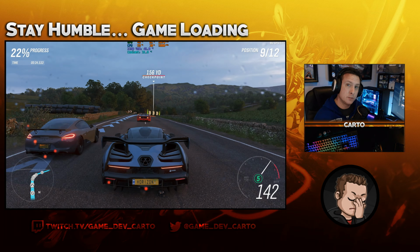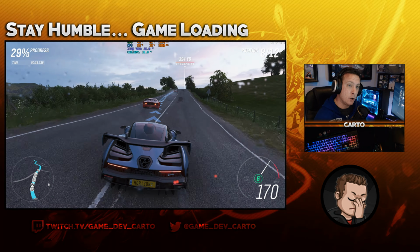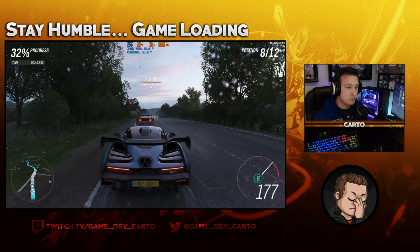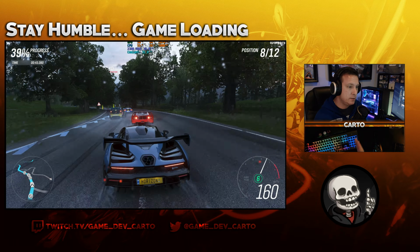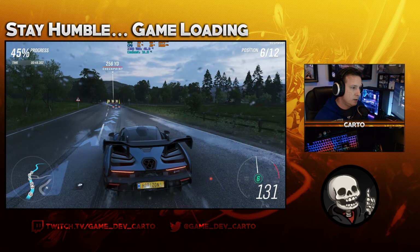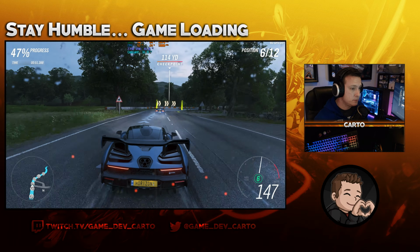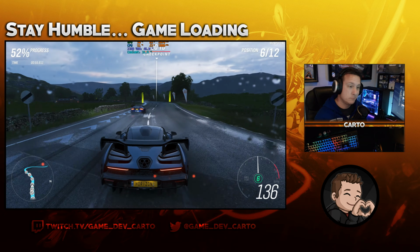So I'm going to do some side-by-sides. I'm also going to do a triple side-by-side so we can see all of the different bit rates for each encoder at the same time. So I'm pretty interested to check it out. This is the Forza Horizon 4 benchmark. It's pretty tough on the encoders just because there's so much movement on the screen. So I'm excited to see how this goes. So let's check it out.